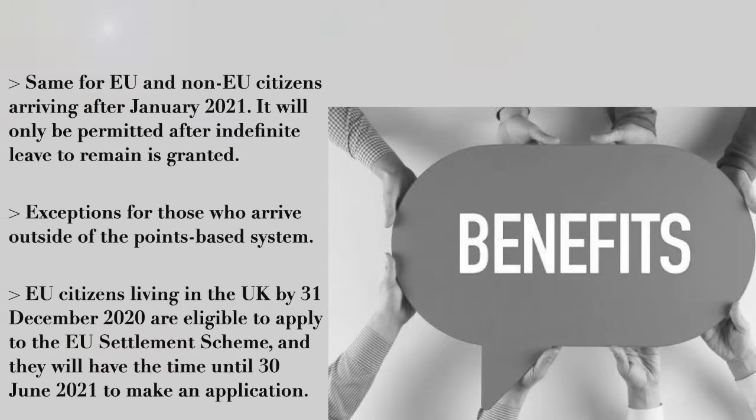Access to income-related benefits will be the same for EU and non-EU citizens arriving after January 2021. It will only be permitted after indefinite leave to remain is granted, which is usually available after 5 years of continuous residence. There will be exceptions for those who arrive outside of the points-based system. EU citizens living in the UK by the 31st of December 2020 are eligible to apply to the EU settlement scheme, and they will have until the 30th of June 2021 to make an application.